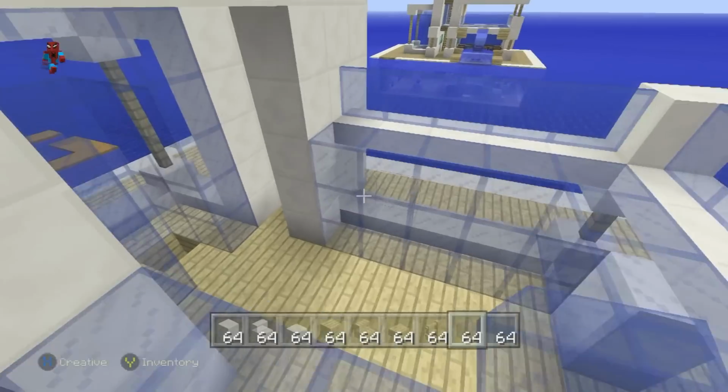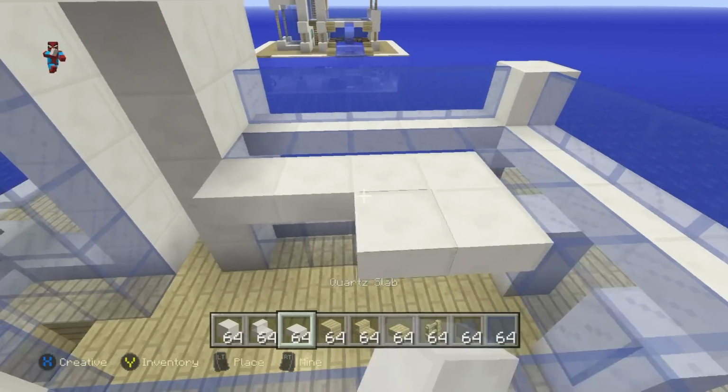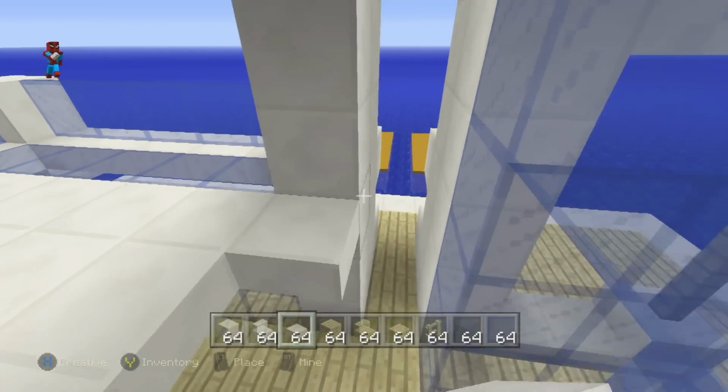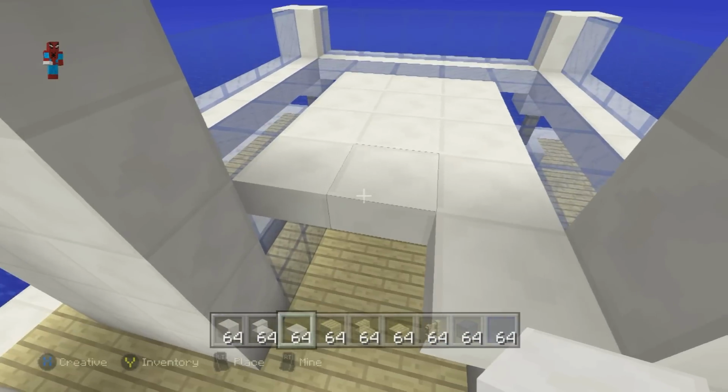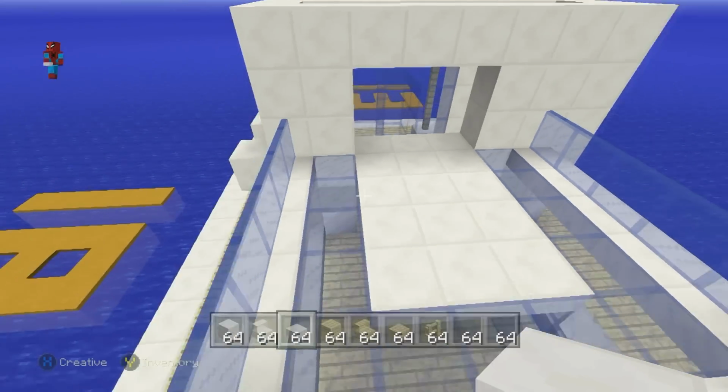Also, completely fill in the rest of the second floor using quartz slab. You can use quartz block instead, however, I would recommend the slab. I really would. That's how I like it. You can even... Actually, we won't. We'll just fill in the balcony area.